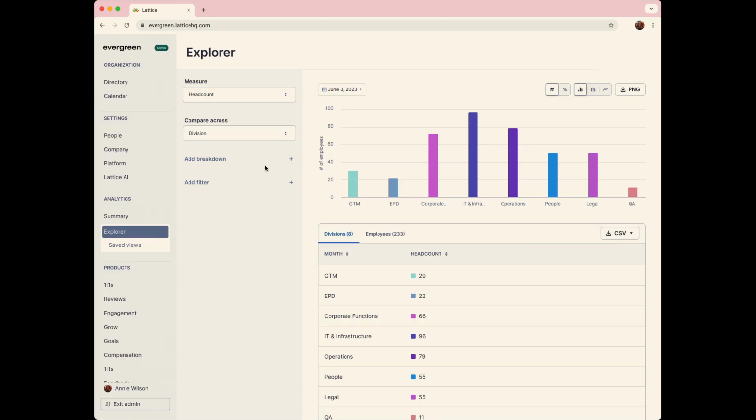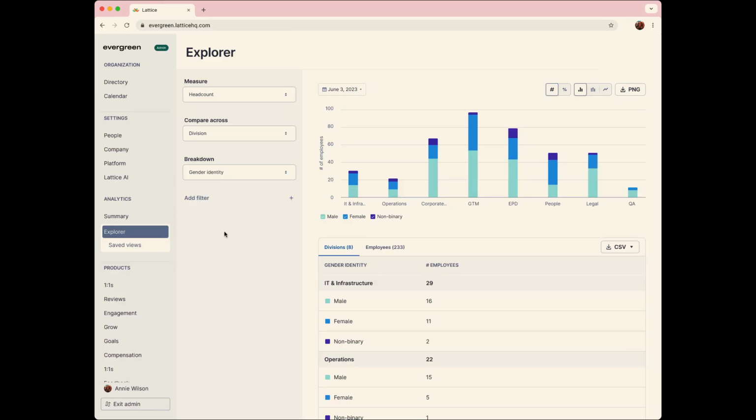It doesn't just stop there. I can actually go in here and add a new breakdown for gender identity because I want to see what my gender identity across this custom field of division was on June 3rd, 2023. We solve all of that with Lattice HRIS.